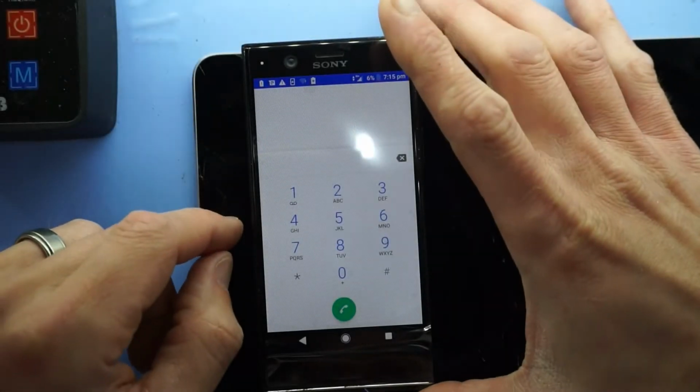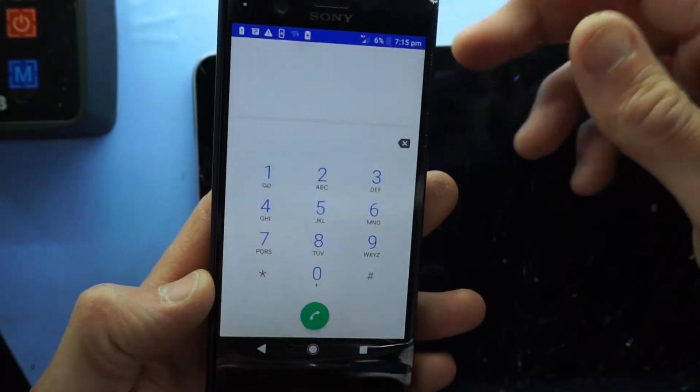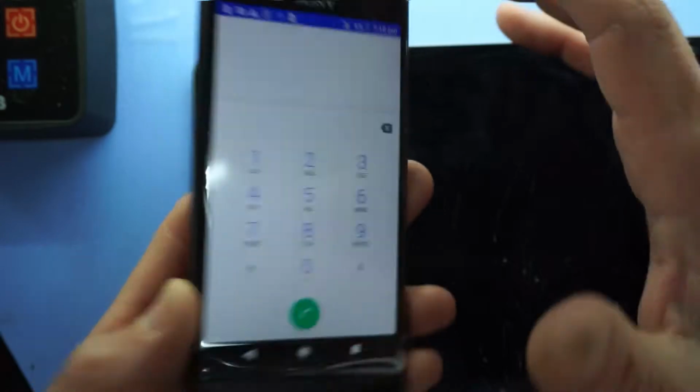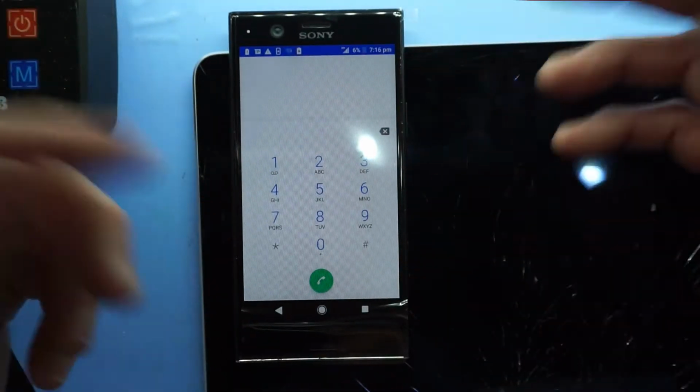G'day. In today's video, I'm just going to be loading up the diagnostics menu on a Sony Xperia XZ1 Compact. And this is the same code that has been around since the first Sony Xperia, the Sony Xperia Z.